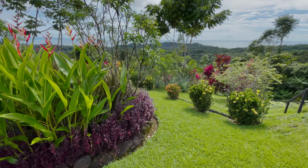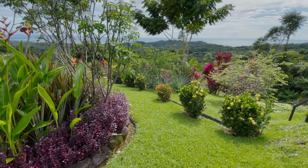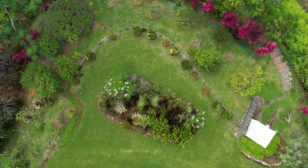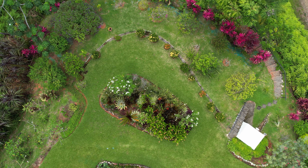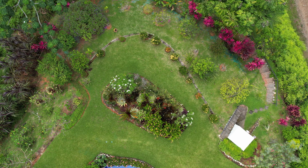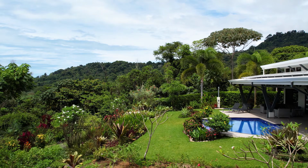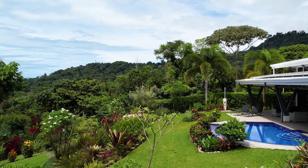They have beautiful landscape, a lot of bromeliads, which are really special. It's just gorgeous. They have automatic sprinkler system, a water tank, so if the water is shut off from the town, they still have water.